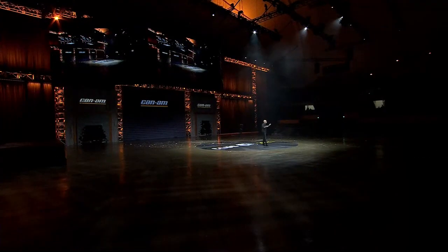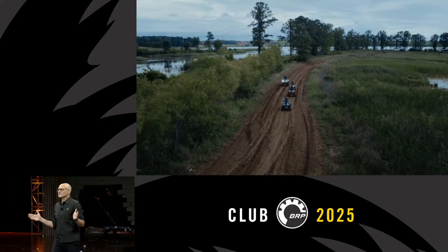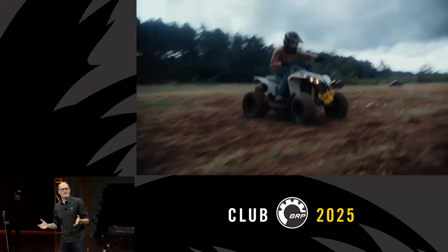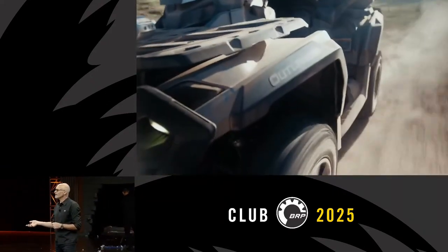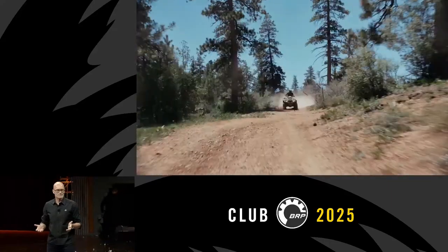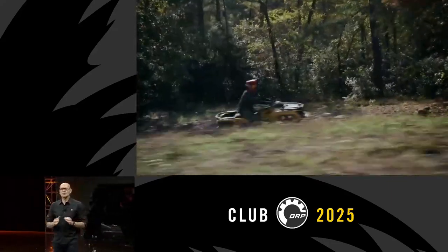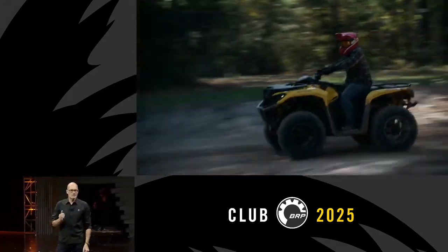Now, if there's one word that defines our Can-Am ATV story in recent years, it's momentum. Since model year 23, we've revamped the lineup with the all-new Renegade 7E and 110 EFI, and given our Outlander 850 and 1000R a nice makeover. Then, just 6 months later, we introduced a totally new platform with the Outlander 500 and 700.